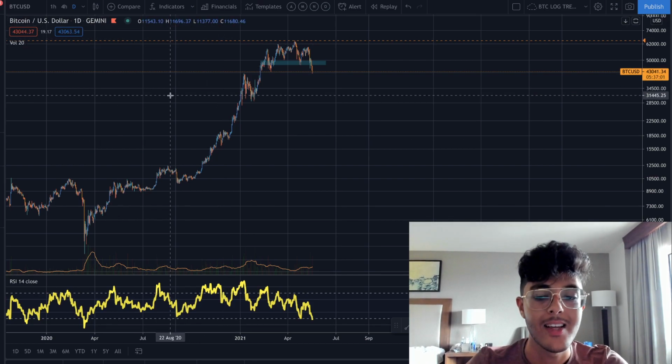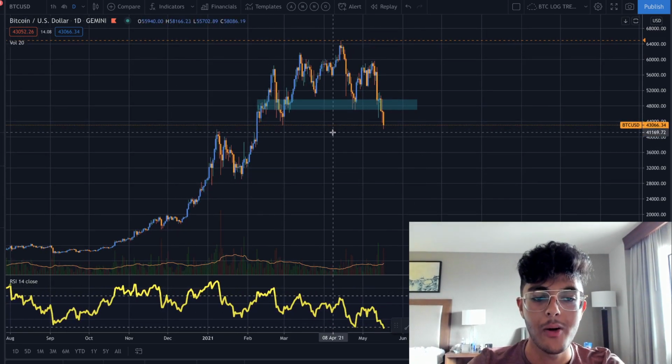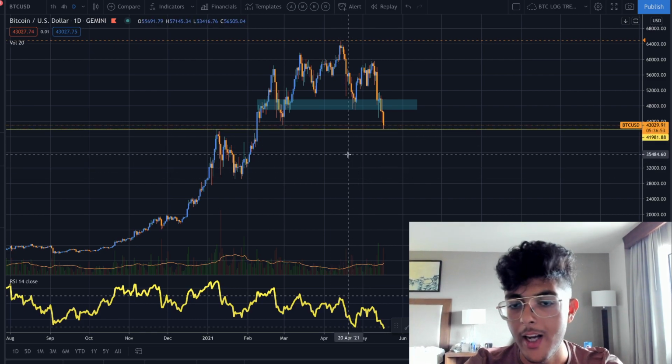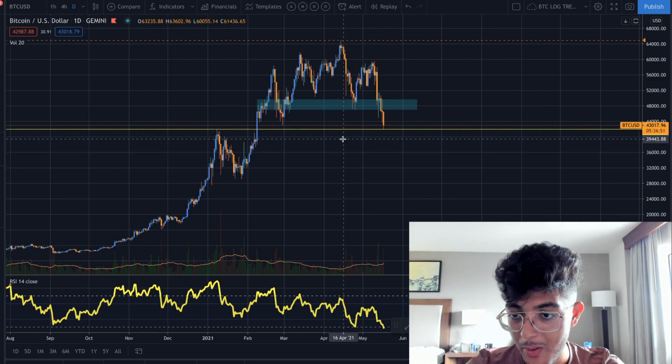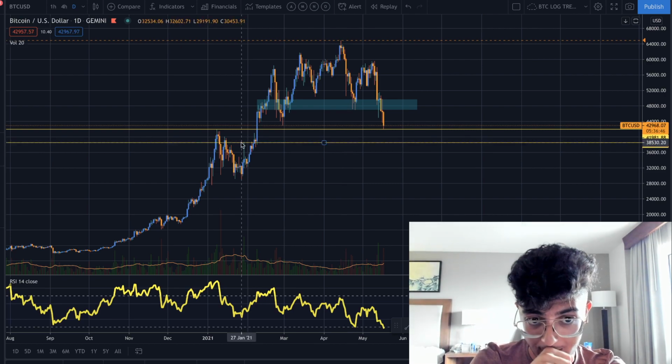But anyway, taking it back to the analysis right here, let's take it back on the linear chart. We can see that Bitcoin did top out at $42,000 roughly around here. So let's drop a line right there. And the next area, which I think is fairly important, is roughly around 38,000 somewhere right here.